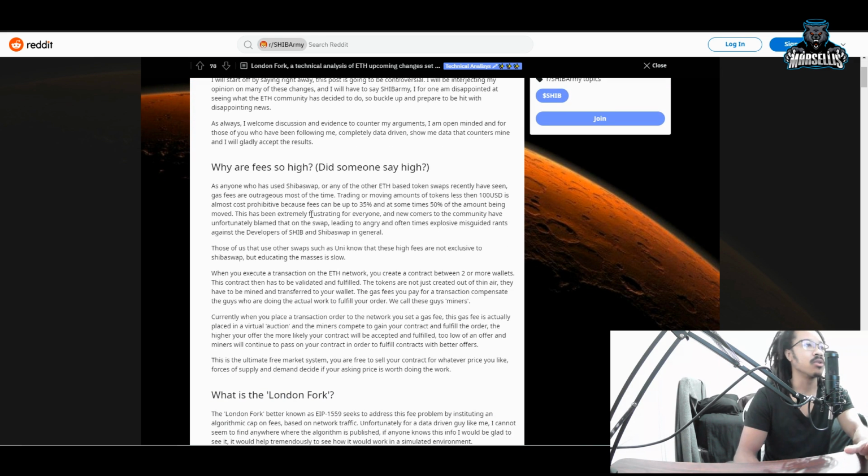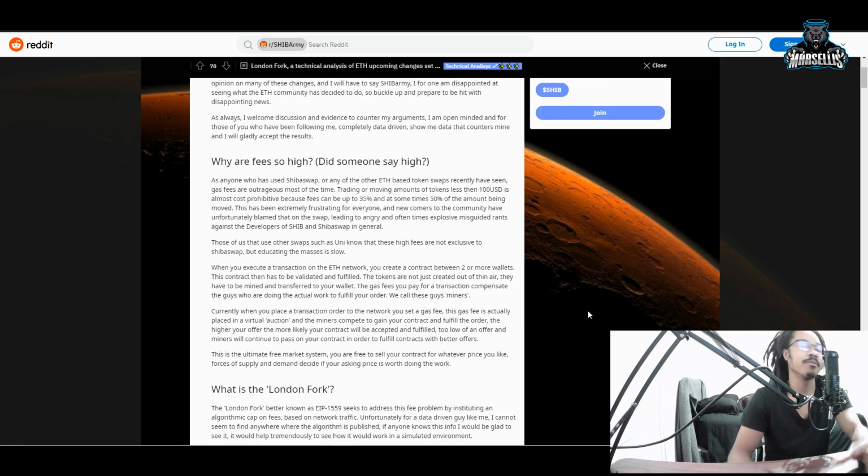Why are fees so high? As everyone knows, Ethereum fees are always high. Gas fees are high. So any ERC-20 like Shiba Inu is going to also have those high fees. As anyone who has used ShibaSwap or any of the other Ethereum-based token swaps recently has seen, gas fees are outrageous most of the time. Trading or moving around amounts of tokens less than $100 is almost cost prohibitive, because of these fees, 35% and sometimes 50% of the amount being moved. That's also why I don't buy a lot of ERC-20 tokens, honestly, unless they get put on an exchange where there's not a lot of fees. If there's a lot of fees, I'm not trying to be involved with it.